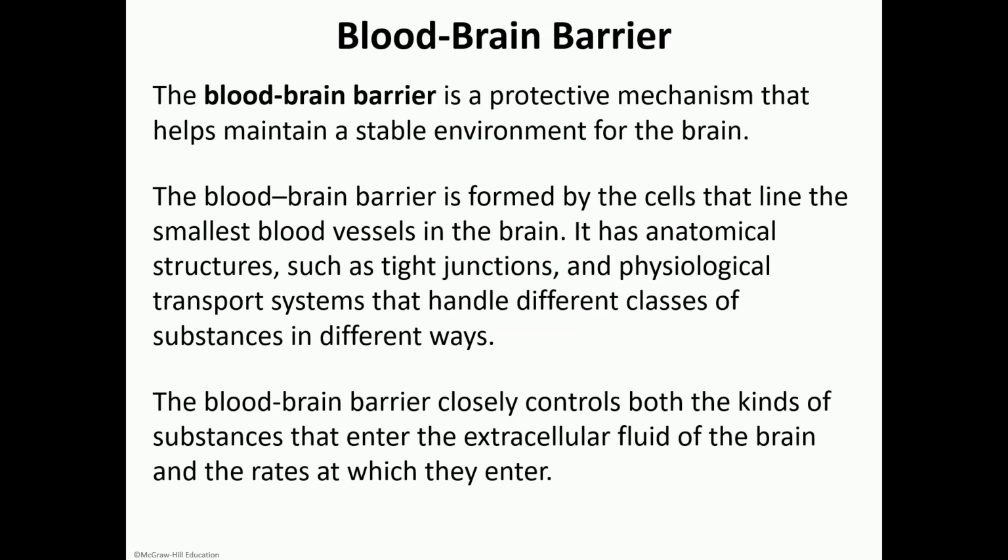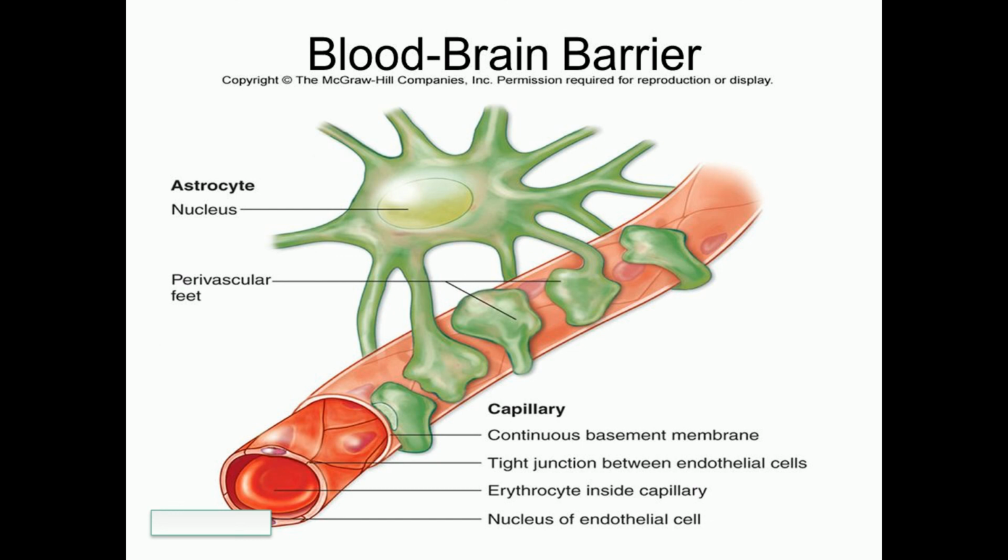We already touched base a little bit on the blood-brain barrier, where we mentioned it is a barrier between the nervous tissue and the blood in the capillaries. It is needed to prevent certain things from reaching the neurons, and it is formed by, I'm actually going to go to the picture. So it is formed by, if you guys remember, the astrocytes and these little feet. So these feet form part of that barrier. We also have the basement membrane of the capillary, and then these tight junctions between the endothelial cells of the capillary. So all three of these layers are part of your blood-brain barrier. So again, the tight junctions between the endothelial cells, the basement membrane of the capillary, and these feet or extensions of the astrocyte.